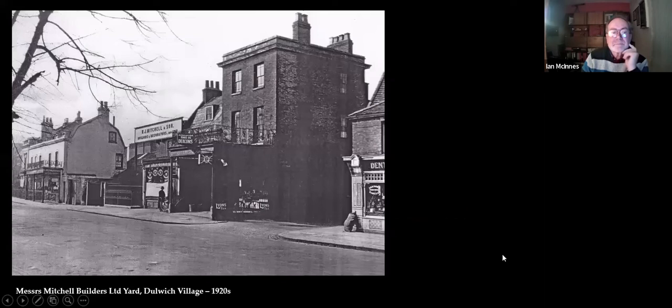Right, sorry, my fault. Mitchell Builders, the builder's yard in Dulwich Village. The sign says W.A. Mitchell and Son, builders and decorators from 1797. That's a slightly optimistic view because Mitchell didn't arrive in Dulwich Village till the 1860s. And in fact, there was a plumber here who quite correctly was trading from 1797.